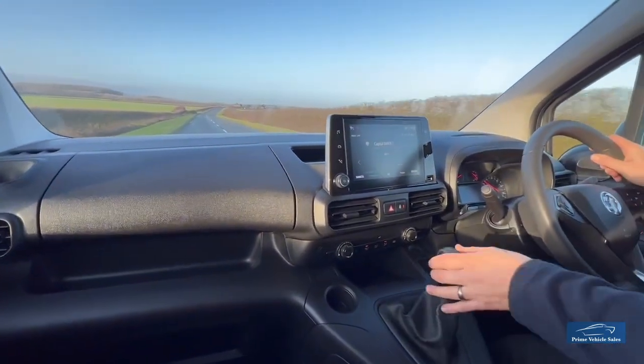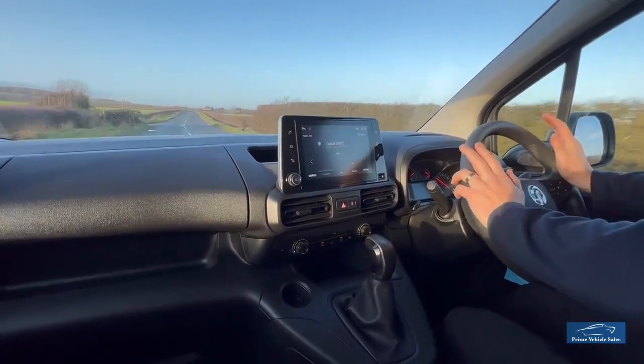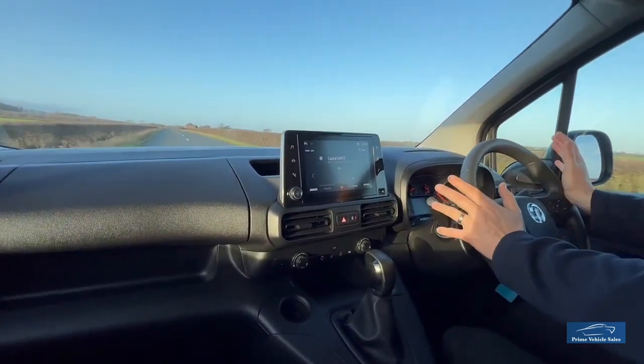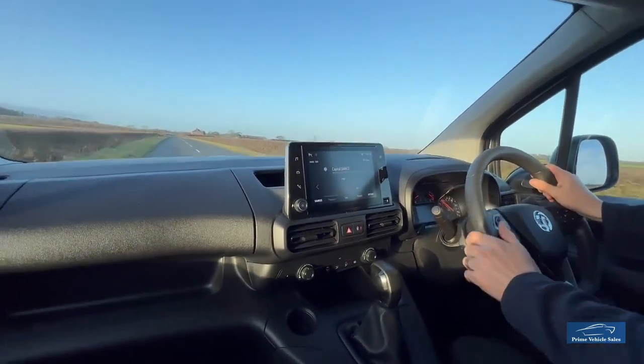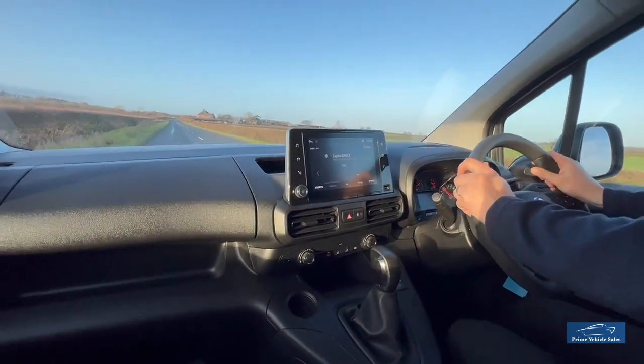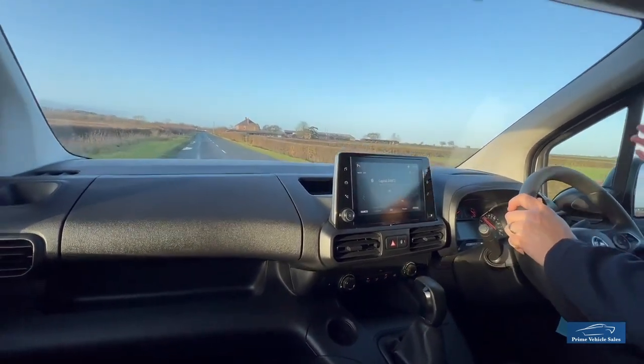Brilliant little van, this drives superbly. You wouldn't know it's done the mileage. You could look at it and be forgiven for thinking it's done half the mileage it's done. It's a really nice, clean little van and it drives superbly. Gear changes all nice and slick. Steering's great, brakes are good, tyres are in good order. Everything's spot on with the van.